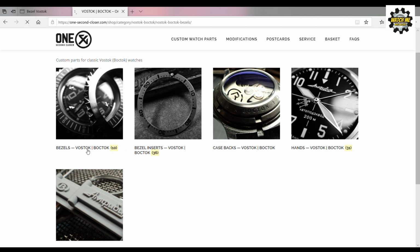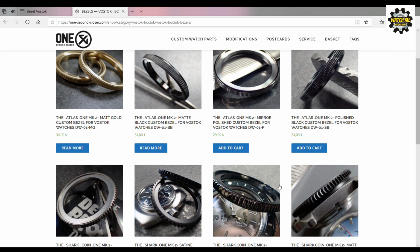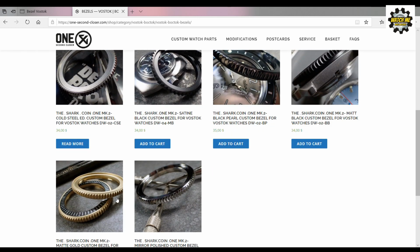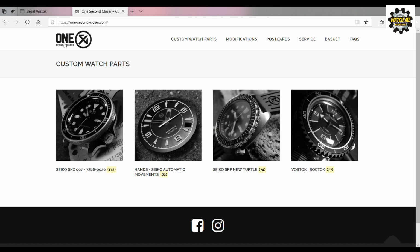They cost a little bit more. Sometimes they can cost half the amount of the actual watch, but it's such a significant upgrade. It's worth investing in if you really love your watch and you want to change just one major thing. There's a nice amount of choice. It's definitely worth a go if you really fancy changing that.